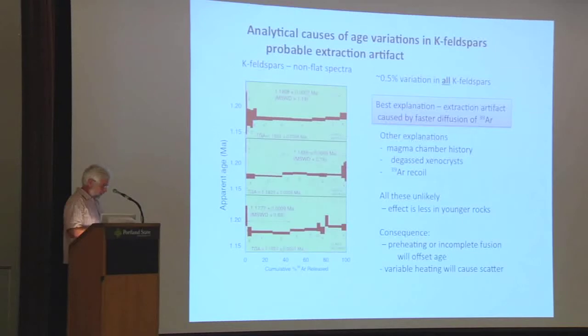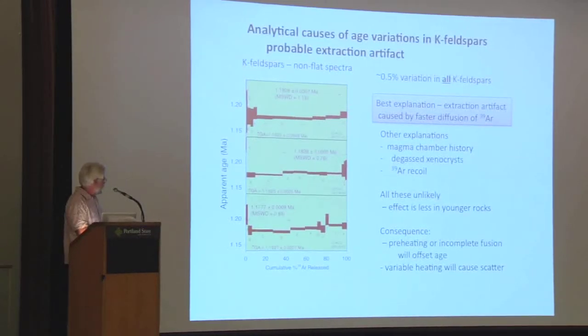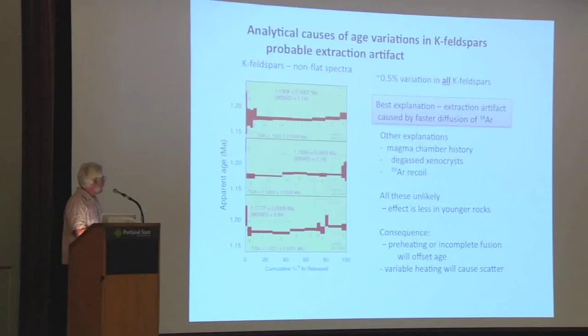Another problem that we recognized once the precision was a little better was that most or all sanidines don't have flat age spectra. These are incremental heating diagrams where we're taking single crystals, heating them stepwise, measuring the ages, and then looking at the data on this plot, argon released versus age. And every sanidine that we now measure age spectra on shows this climbing spectrum. The cause for this is in the literature. There's a paper by the ANU group on this, where they consider many different causes for this.